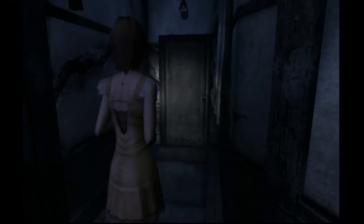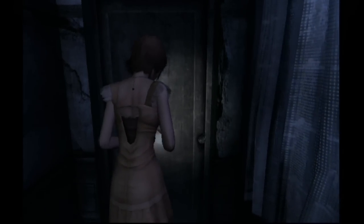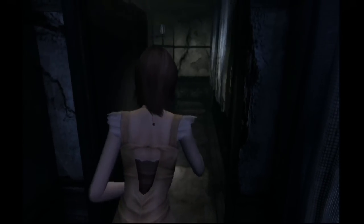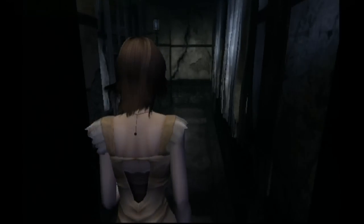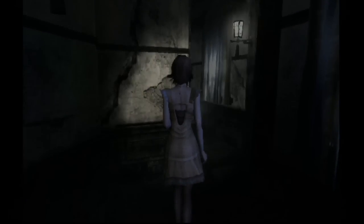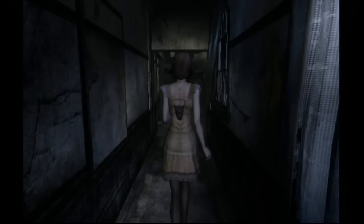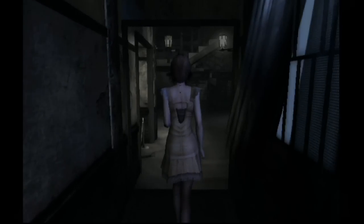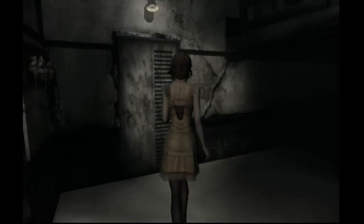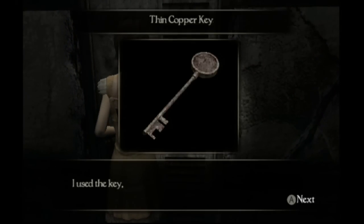Though the good thing is she is very much limited to only certain situations, and usually when we leave certain areas, we will completely evade her. Yeah, let's go ahead and see what is waiting for us down in the basement.